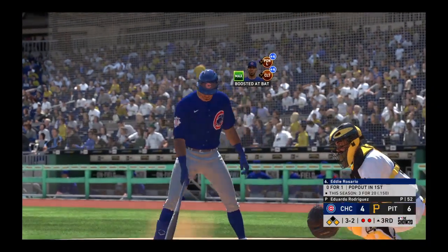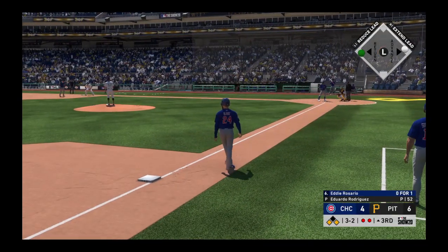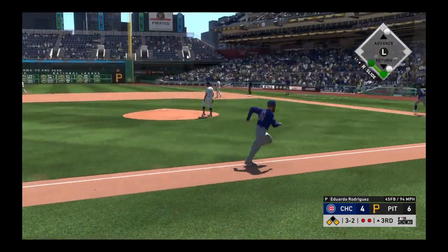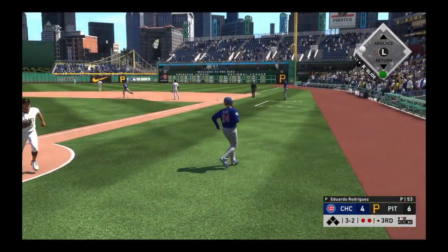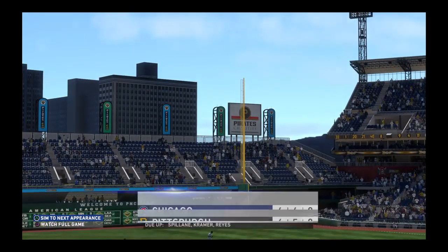Now to the plate, Eddie Rosario. His numbers against Eduardo Rodriguez. He's got a 3-for-5 line. 3-2 pitch. Pulled toward right center field. Marte is under it. He makes the play, and that'll end the inning. Only 1 in the inning for the Cubs.